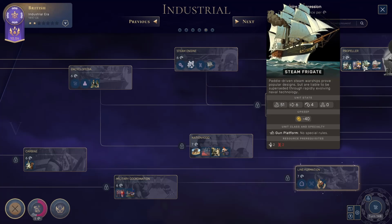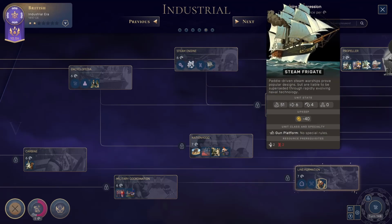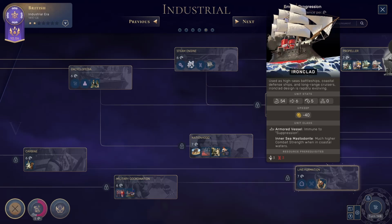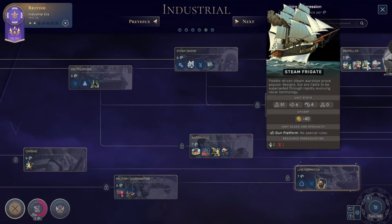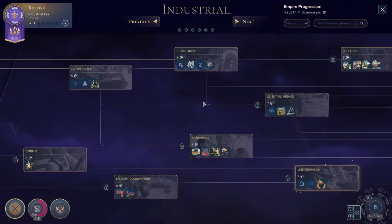Ooh, a steam frigate. And the Ironclad. Okay, the Ironclad is our naval transport, I believe, and the steam frigate is our bombardment unit. Gun platform, no special rules, so it's just straight up 51 strength for 4 range, 6 movement. Ironclad is immune to suppression, 54 strength, 6 movement, 5 range, and has much higher combat strength in coastal waters. Useful for sea attacks or city bombardment from sea.